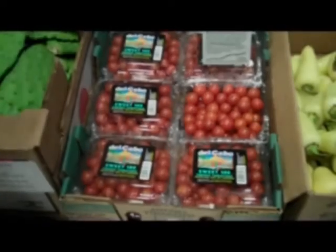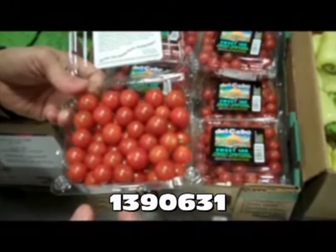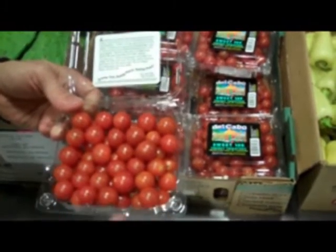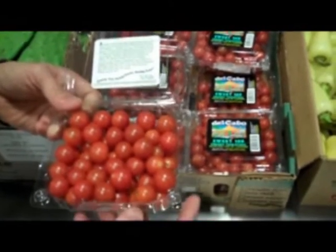Next item we're going to look at here are our Sweet 100 cherry tomatoes, and you can see they're very consistent in size. They're going to be a little smaller than a grape tomato, but they're completely round like a cherry tomato. The Sweet 100s are much sweeter and a little more firm. They're going to pop when you bite into them, like the cherry heirlooms we've talked about in the past.